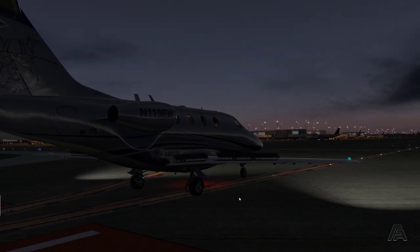So that's a lift dump. Yeah, the flaps don't extend or anything, and then if I press the deploy spoiler button, nothing else happens.